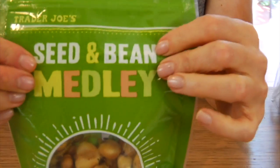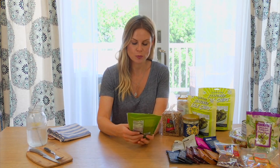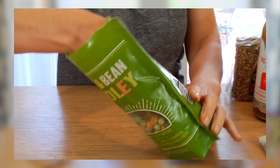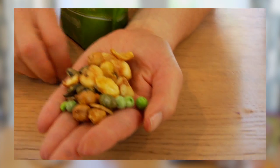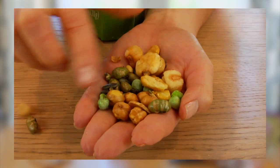And working my way around the table here, next up I have this seed and bean medley, which is so good. I think it's brand new. I don't think I've ever seen this one at Trader Joe's before. It's a crunchy, salty mixture of pumpkin seeds, corn, chickpeas, fava beans, edamame, and dried peas. It's got a great texture to it. It's super crunchy and very salty, which I think is a lot of times what we're looking for when we just kind of want to munch or we want some type of snack. So I think it's a great alternative to something, say, with a lot of refined carbohydrates in it.